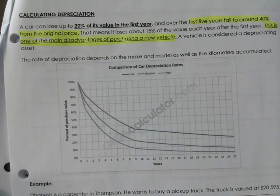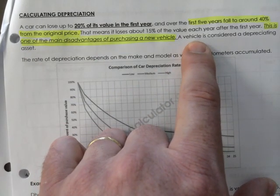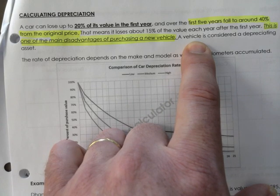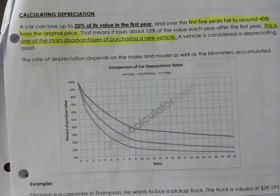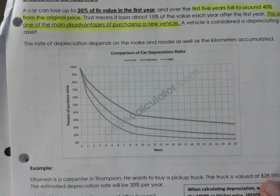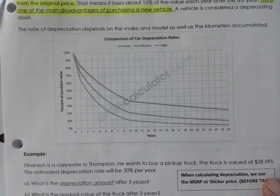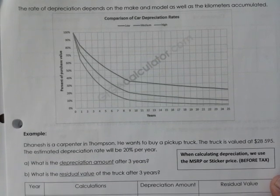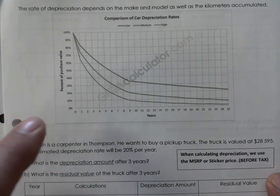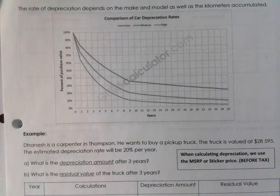A vehicle is considered a depreciating asset, right? The opposite of depreciation is appreciation. It goes up. So a house or real estate usually is the other way around. Gold, like certain precious metals, they go up in value, but a car definitely is not the case. So here's where I want you to see. Obviously, not every car depreciates at the same rate. I think you know that, right?